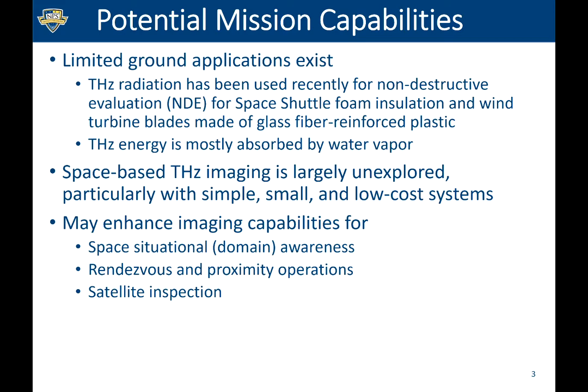Terrestrial terahertz imaging applications exist, most notably in non-destructive evaluation in the aerospace industry. But because terahertz energy is mostly absorbed by water vapor, the imaging capability, in theory, will be much better from space. We are hoping to explore this possibility with a simple, small, low-cost solution that may enhance mission sets such as space domain awareness and rendezvous and proximity operations.